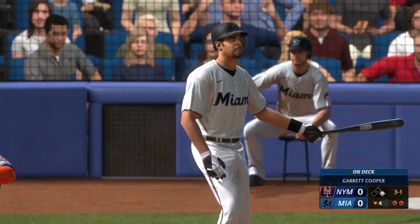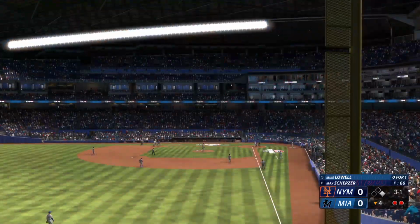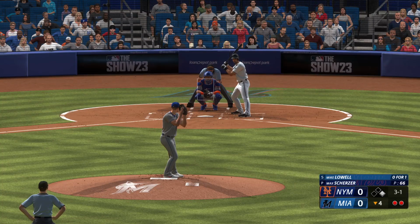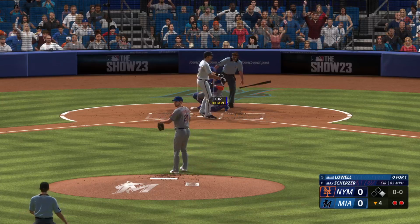Next one misses. 3-1. Here's an opportunity to do some damage and perhaps unlock this offense. 3-1 count. Be ready to turn on a fastball. The 3-1. And he walked him. Ball 4.